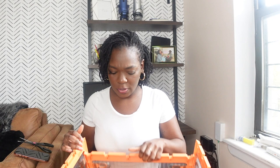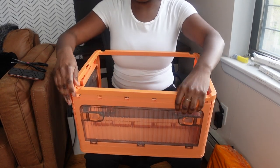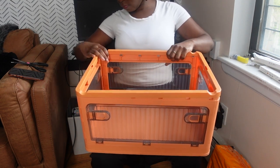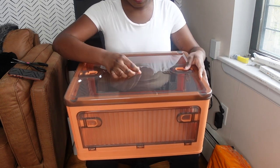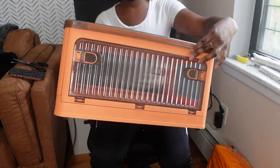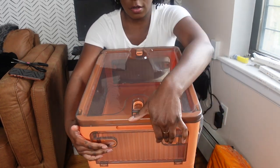So how do you, oh, this is kind of small. So this is it here. I think this is a decent size. So you can open it here. You can open it here. So that's not bad. Yeah, y'all. So I got two of these. So that's what's mostly taking up this package here, is the second one. So here is the second one. I don't need to open it because you already seen it.